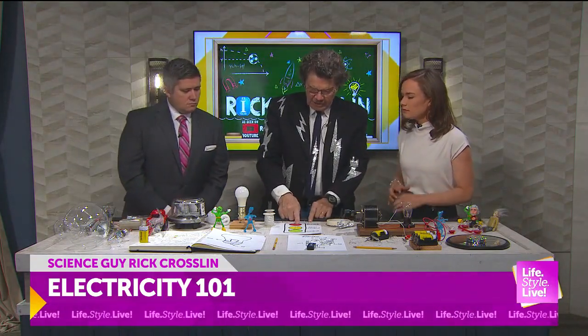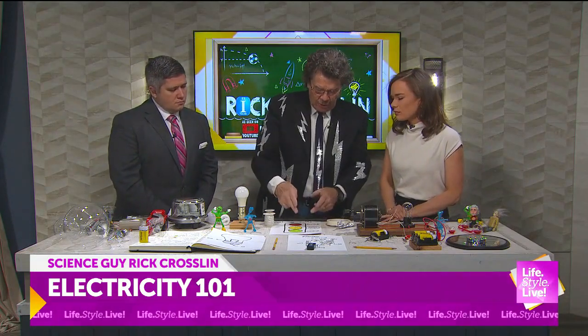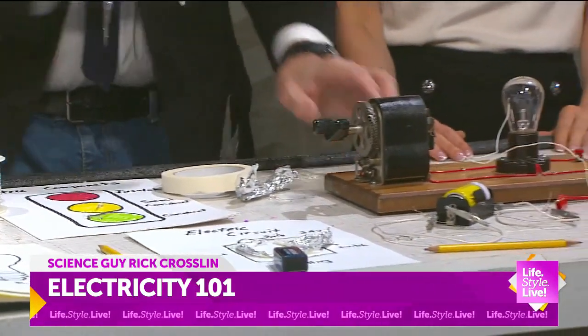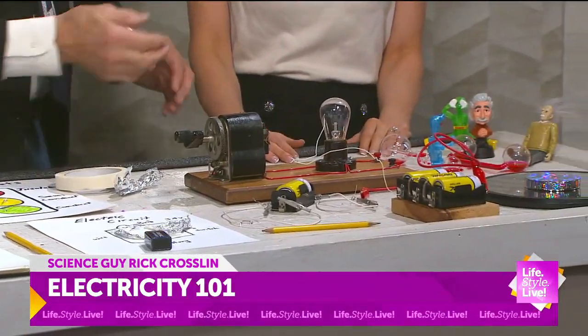So we have conductors that let electricity go through, insulators, and this is one of my favorites, and I was told you would like to try this experiment. Yes. I always would like to try it.